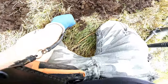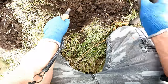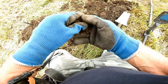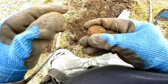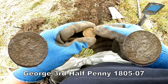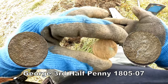Gone, that all right. Or what is it? Oh. I think it's there. I can see it's a coin. It's a thick one. It's a thick coin, that. And that's probably George III half penny. 18 something, I would say, 1806 or something like that. That's what I think. Well, clean it up to verify, but check it out later.